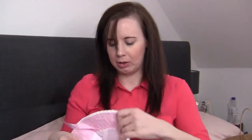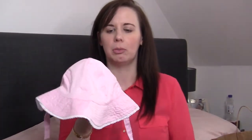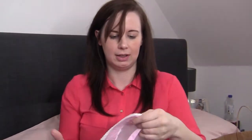And I think the last thing for Olivia, oh no, there's a couple more. I also got this sun hat for her holiday. I got that in age 12 to 24 months, so it's fine. It's got a big brim, so it'll cover her from the sun, and it's got the bit at the bottom that you can velcro together, and it's just really nice. I really like that, and pink's a good colour to get for her because that'll go with white or pink.